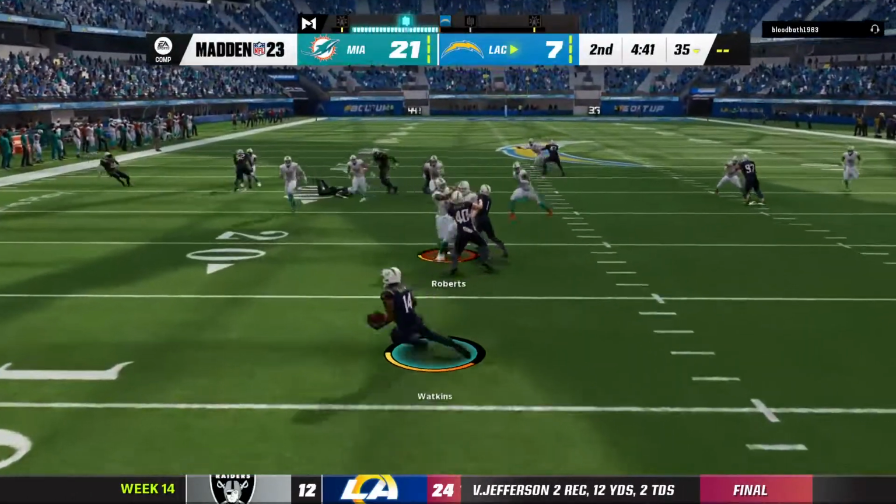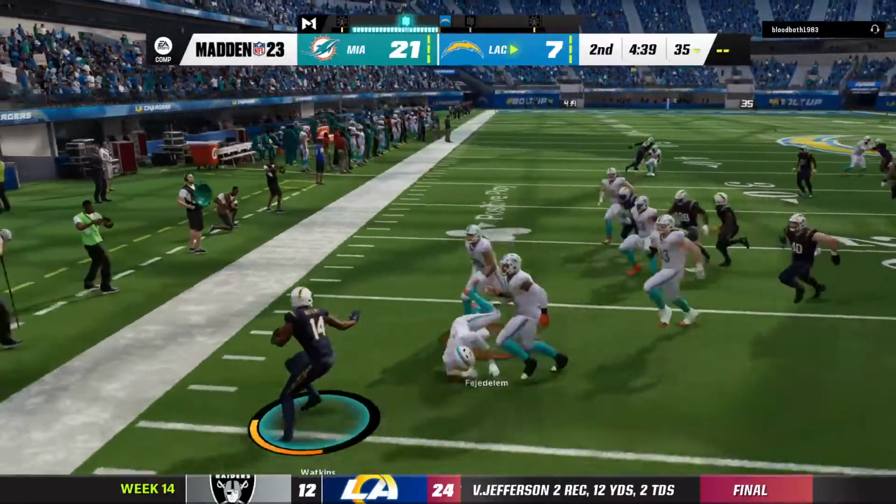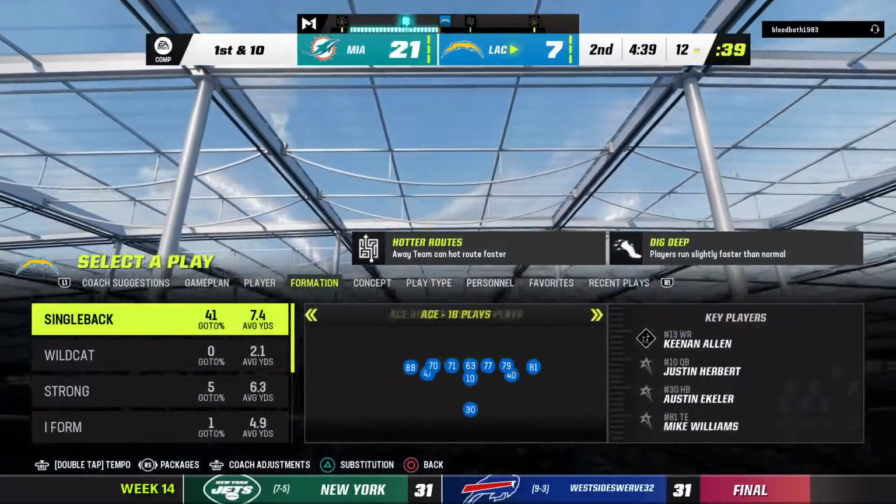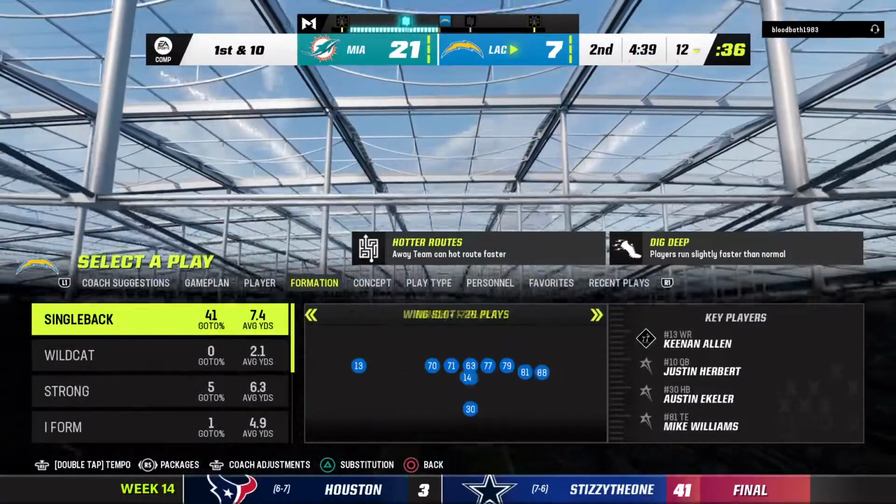This fielded right at the goal line. And this will not be a good return. He's out of bounds at the 12. At their own 12-yard line.